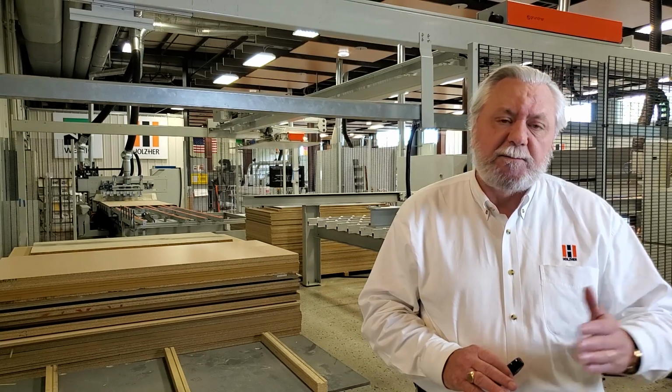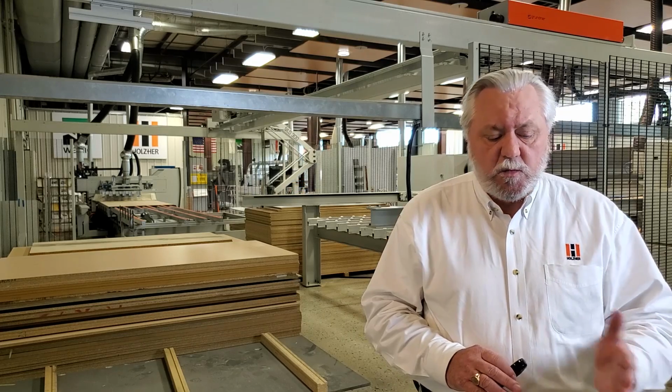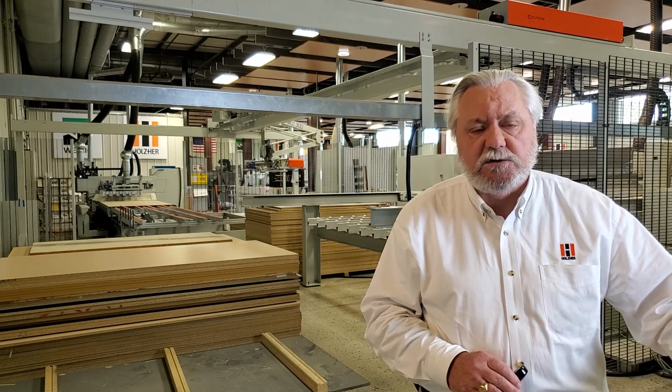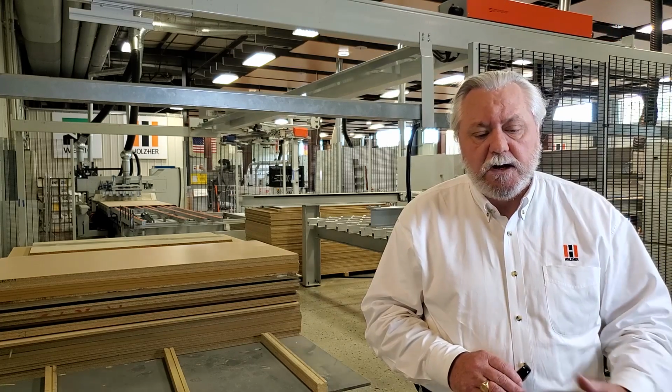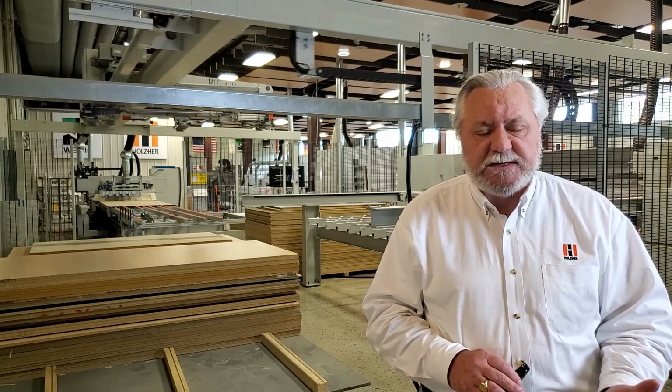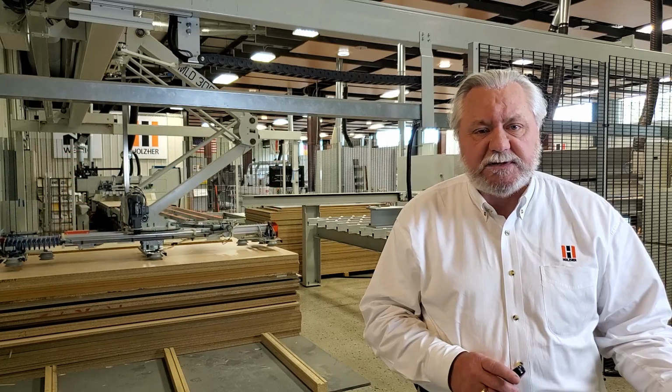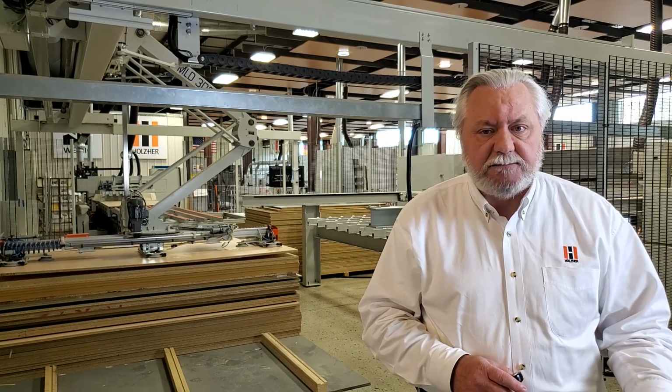We have the ability to purge out older material. We can set a date, and we can have all the material that's more than 6 months old pulled out of the system. We can finish with a particular job, and we can now pull all the material that was in stock for that particular customer and for that job.